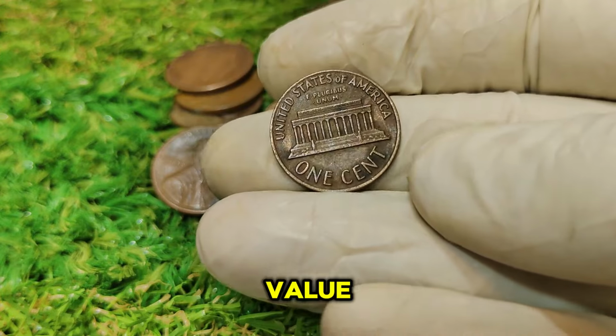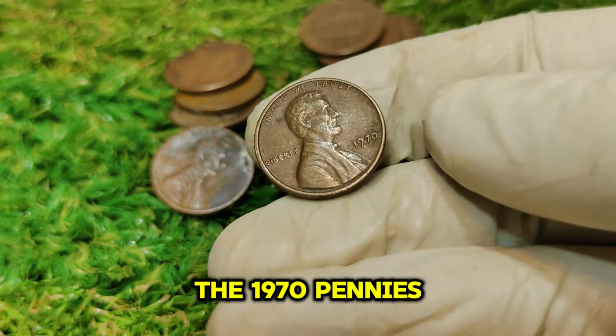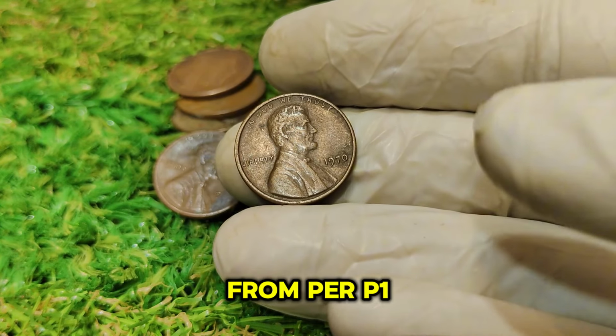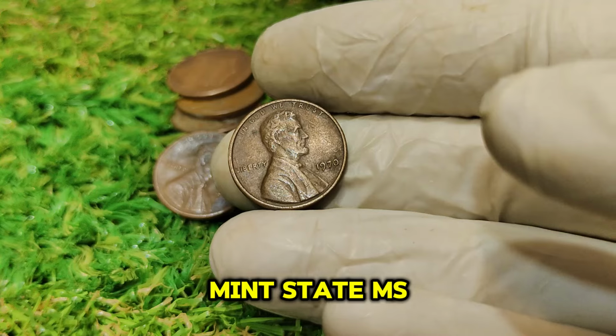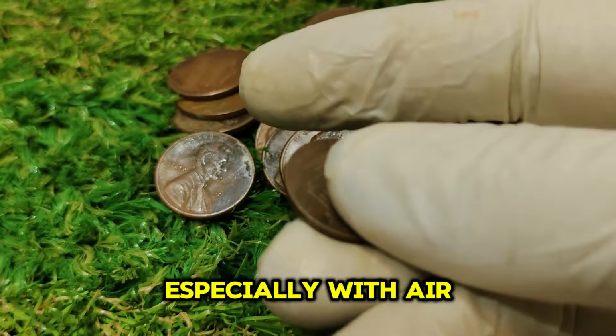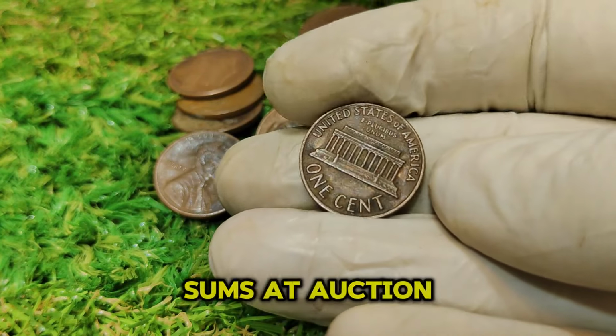Another factor influencing the 1970 penny's value is its condition. Coins are graded on a scale from poor, P1, to perfect mint state, MS70. The 1970 Lincoln penny in mint condition, especially with error types, can fetch impressive sums at auction.